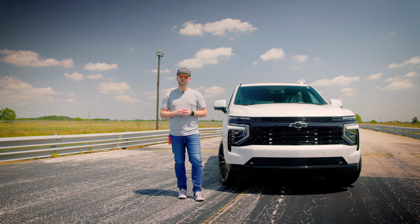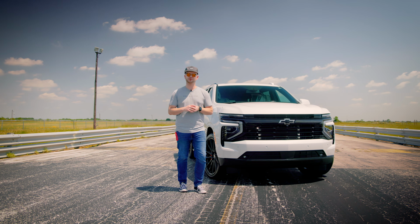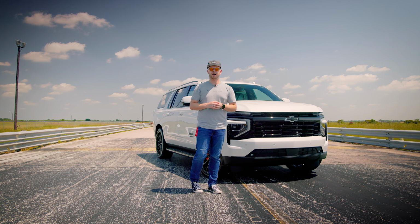Now, with the 2025 Tahoe, you get a brand new exterior, updated, that looks absolutely incredible, as well as an updated interior with new tech features, upgraded materials, and a heap of value.